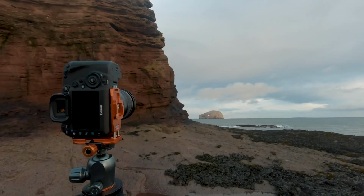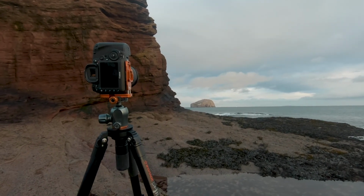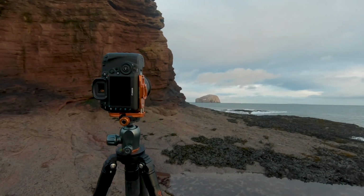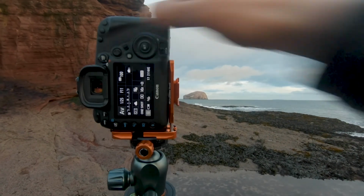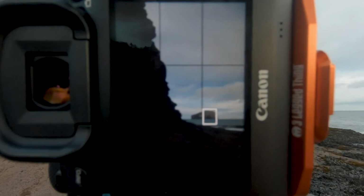I just went around this cliff and I noticed that this rock in the distance, the Bass Rock, aligns very well with this cliff. So I set up my camera and here's the comp that I'm talking about.